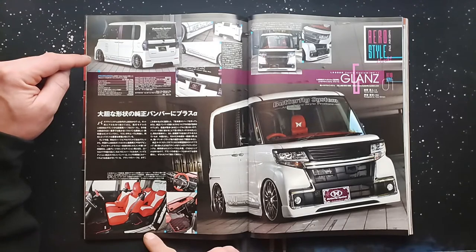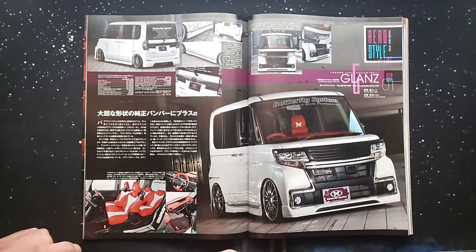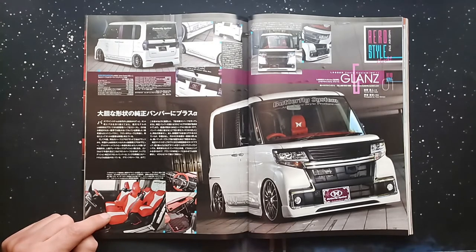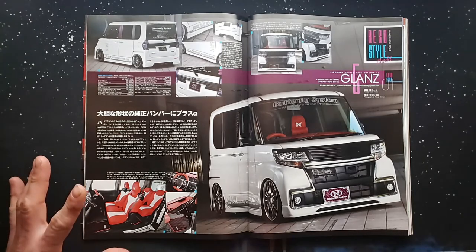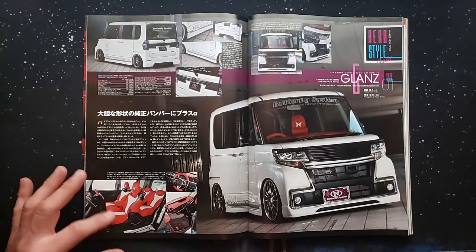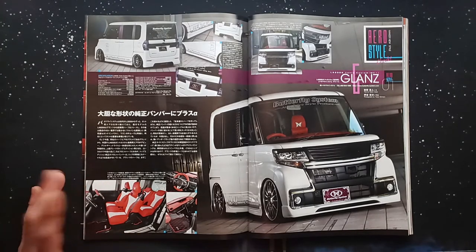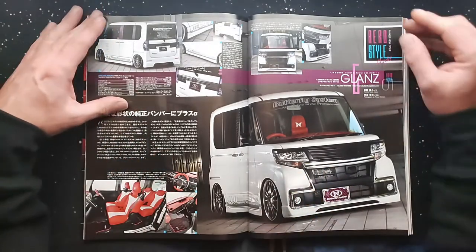How do you feel about pillarless? It's got a pillar on one side and no pillar on the other, with a bench seat in the... Is that a bench seat? Okay, I'm a bit confused by all of this. I don't see the point in having a bench seat if you're pillarless on this side. Separate seats makes more sense.